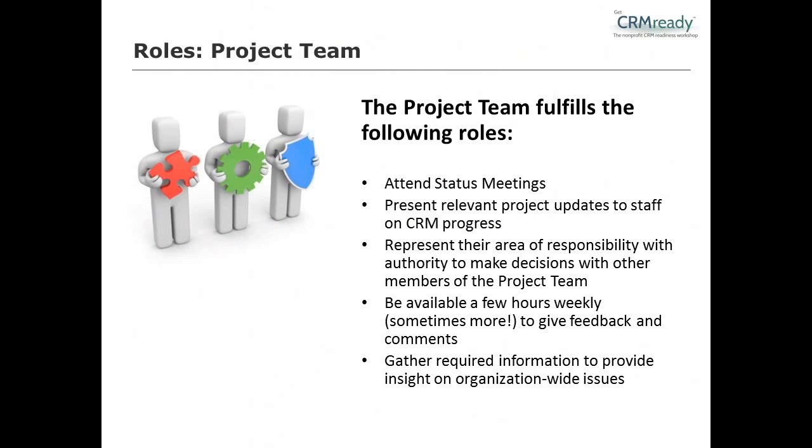Another key thing is make sure they have the time to do this. It's a role. Sometimes it could be a few hours a week, but it's really important that you clarify that up front about the time commitment. And really key on this is that your project team members are going to be the ones giving you insight on what's happening on the ground, what's happening in the organization. This comes back to that idea of change management and that feedback loop. You constantly want to have that. So it's critical you pick the right people on the project team and make sure they have the time to do this very important job.